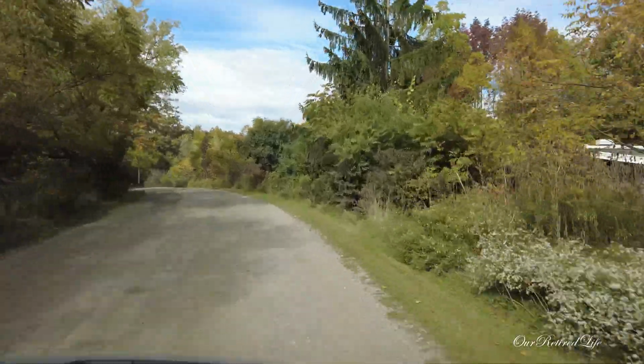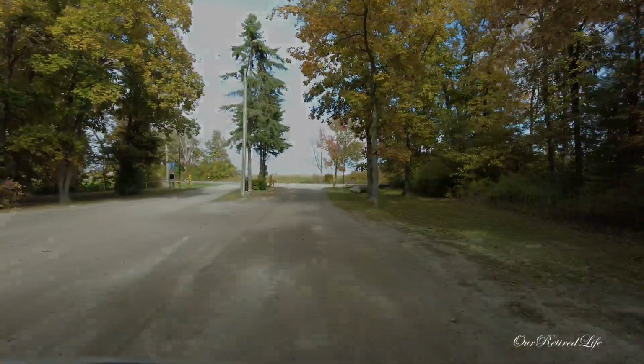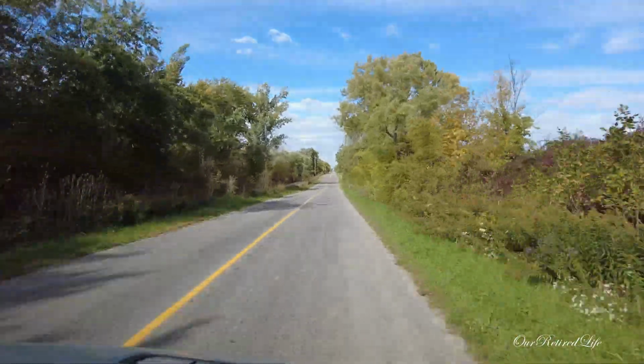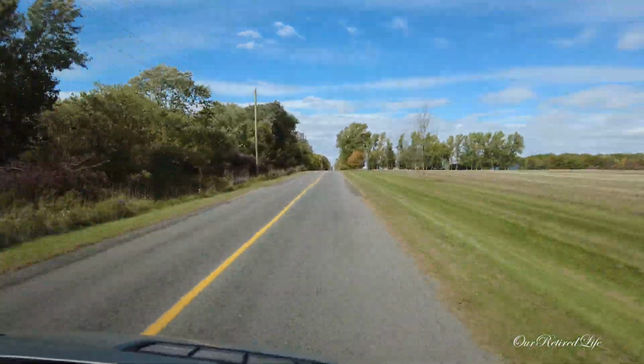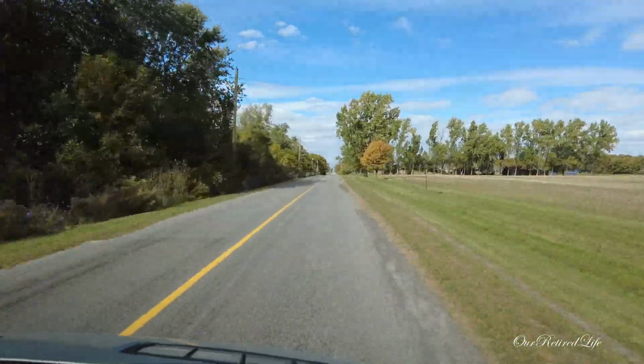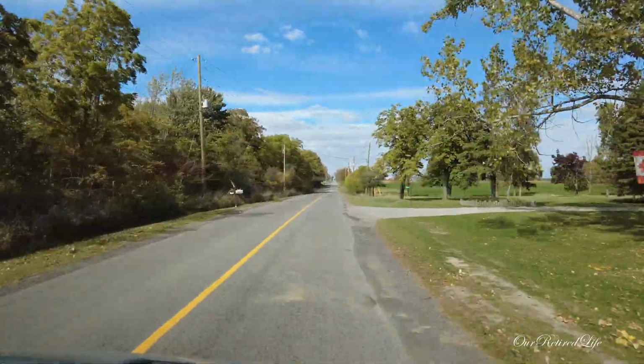Near the mouth of Spring Creek, archaeologists found pottery and charcoal from the Princess Point culture dating back about 3,000 years. This culture marked a shift from hunting and gathering to farming, especially growing corn. The park's landscape tells a story of ancient times.